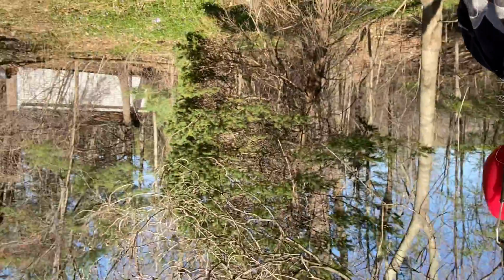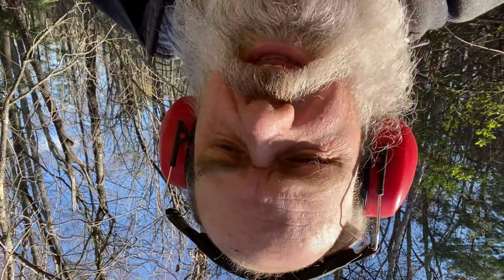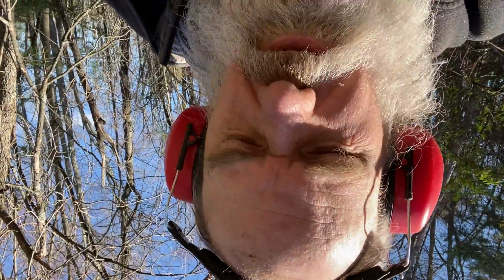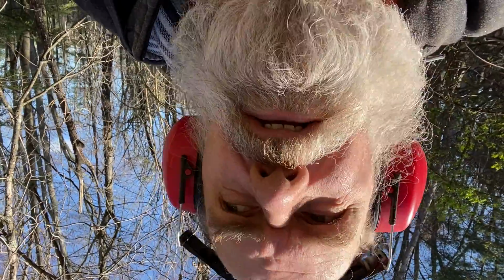Yeah, so I'm behind the pool area over there. And I think I did the whole front section of the lawn, at least on the west side, right? I didn't do the middle part yet. Well, I started the middle part, but I didn't really do it.